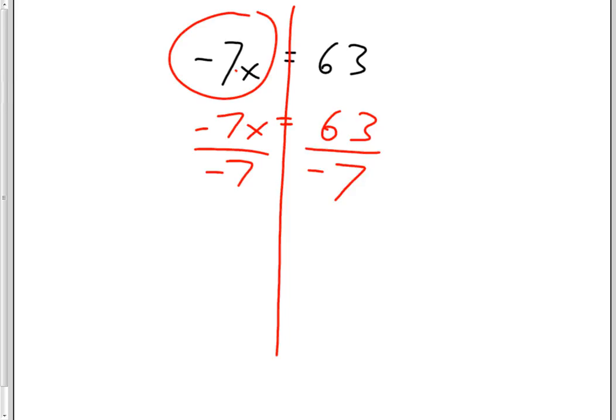Take a look. Did you add 7? Did you try and do addition and subtraction? This should have been division. Did you divide incorrectly? Some people got problems wrong just because of negative signs. What is positive 63 divided by negative 7? Is it a positive or a negative?